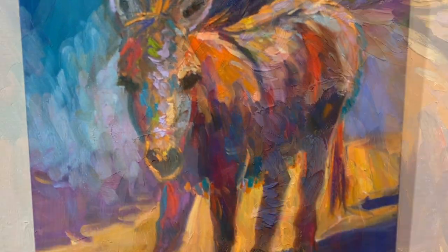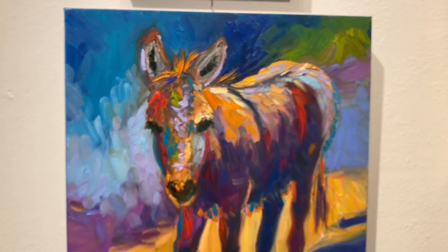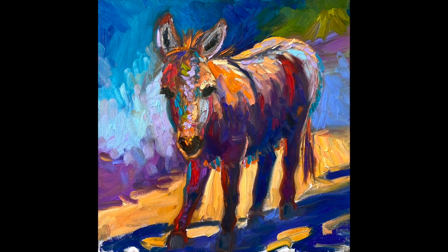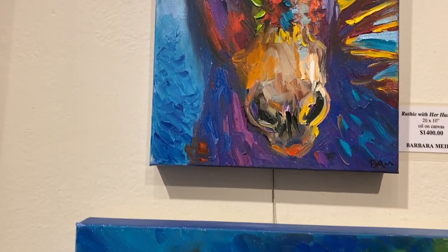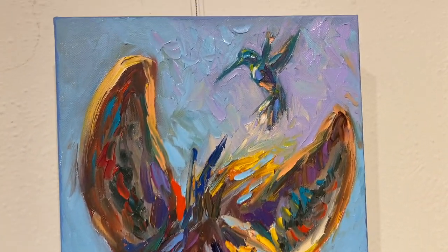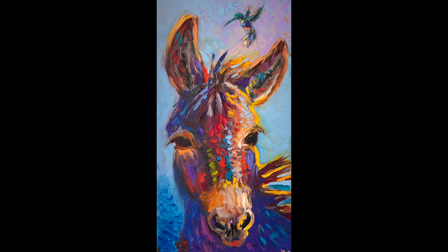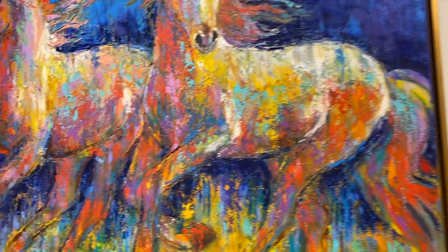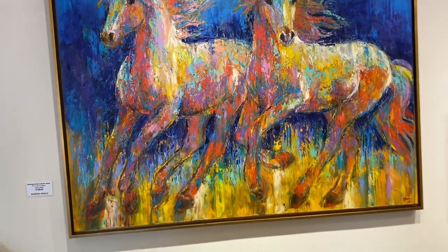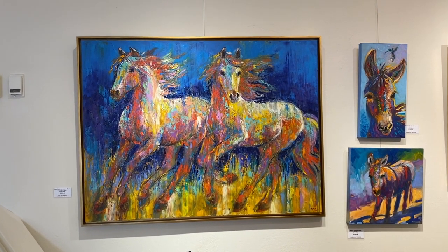And then my little mini mule Ruthie posed for two pieces last month, and we did a live painting event. You can see the video on our website, but she was a wonderful model. So both of these pieces I painted while she posed. One is Ruthie with her Hummer, and the other piece is Ruthie Sun and Shade. Horses and color, two of my favorite things, of course. That's Dancing in the Autumn Moon.